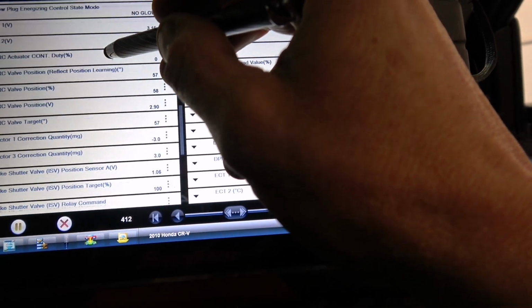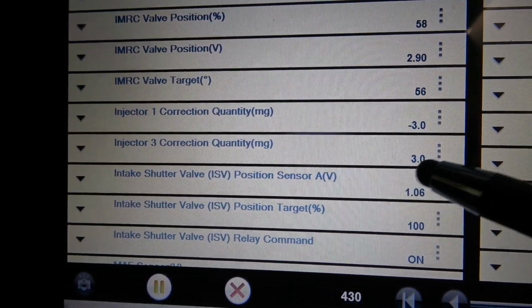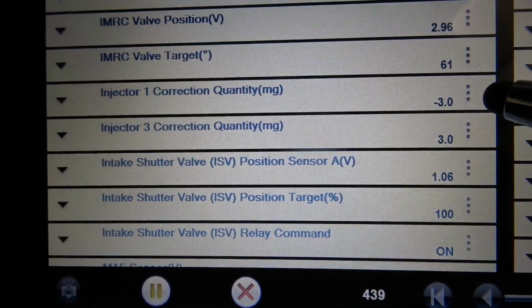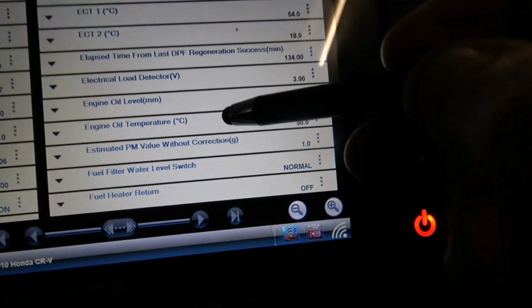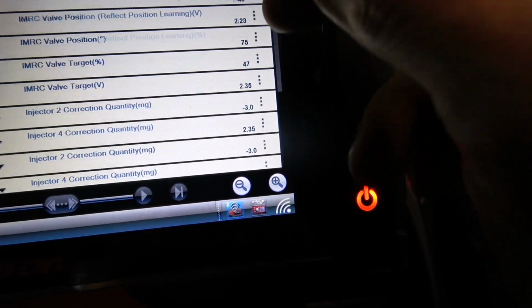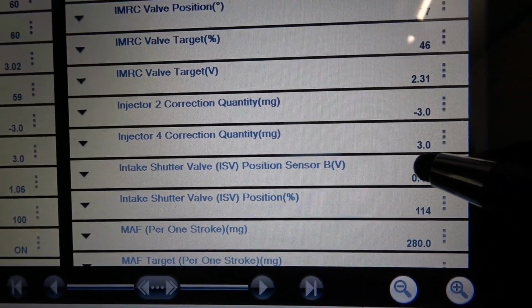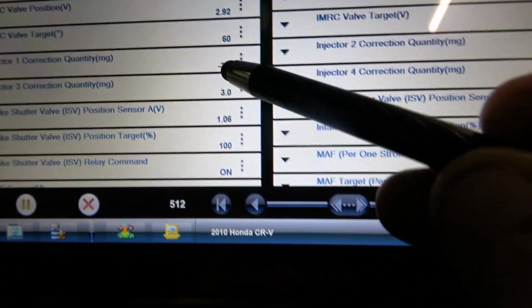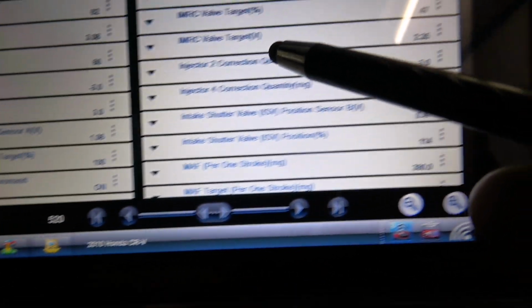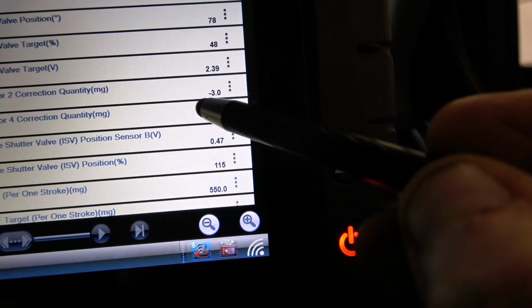Let me see. Injectors. So correction value for 1 is -3. Injector 3 is 3. Let me see, where's the other ones? Yeah, there we go. Injector 2 is also -3, and injector 4 is +3. So we'll have injector 1 -3, injector 2 -3, injector 3 +3, and injector 4 +3 as well.